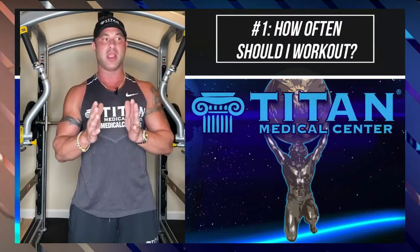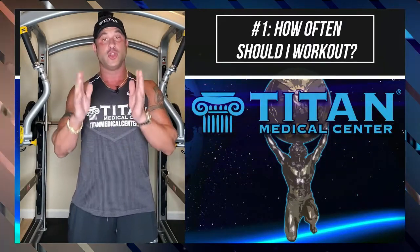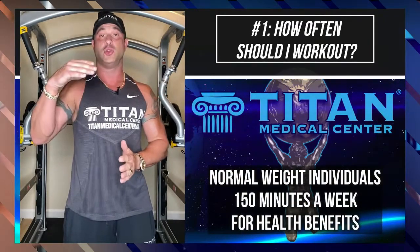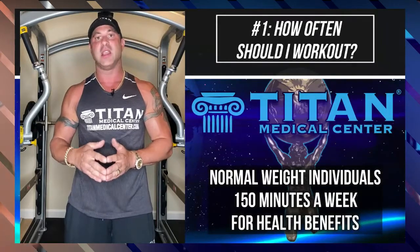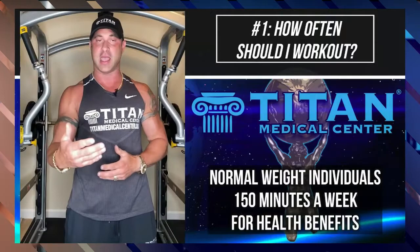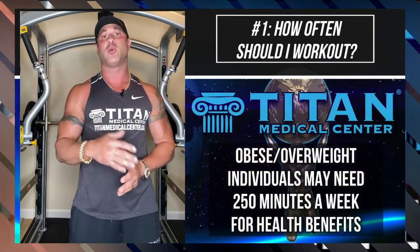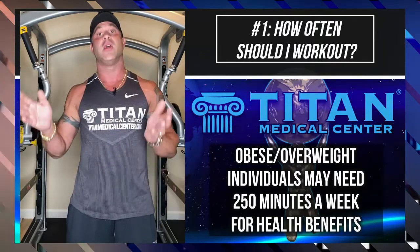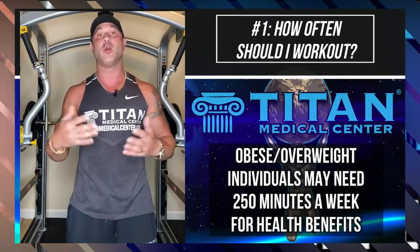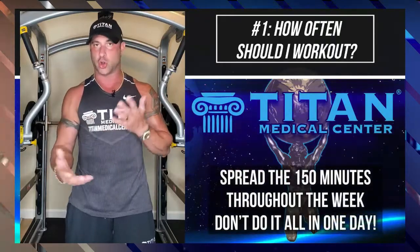All right, so the American College of Sports Medicine says that you should be working out at least 150 minutes per week, right? And this is to, A, get all the health benefits, stay your same weight, and make sure you're staying on a healthy track to being active. If you're overweight or obese, they say 250 minutes, and this will help you rapidly decrease your weight to make sure that you're losing the weight to be healthier, because being overweight and being obese is not healthy, okay? So don't let anybody sugarcoat that for you.